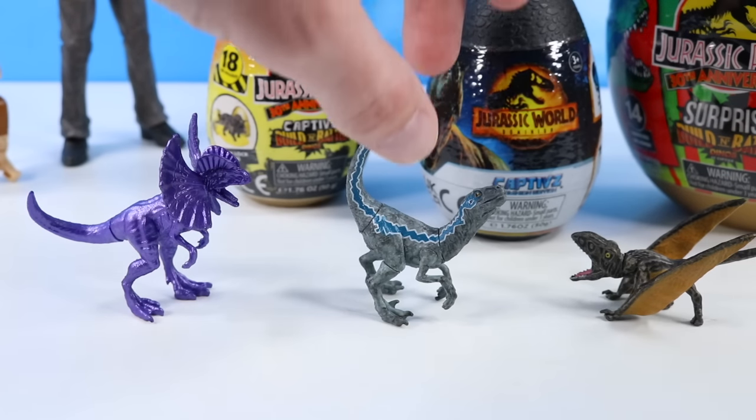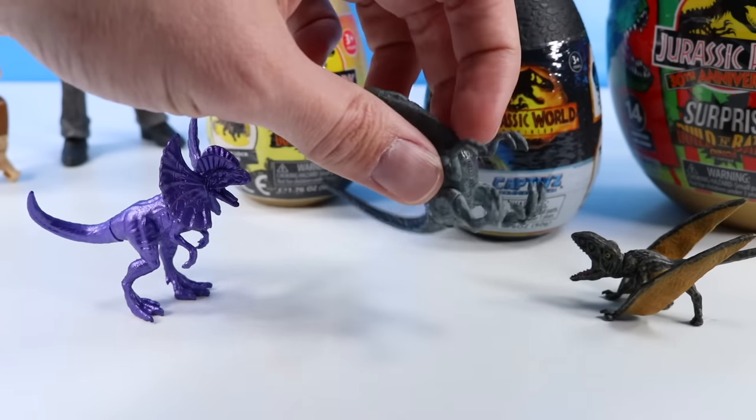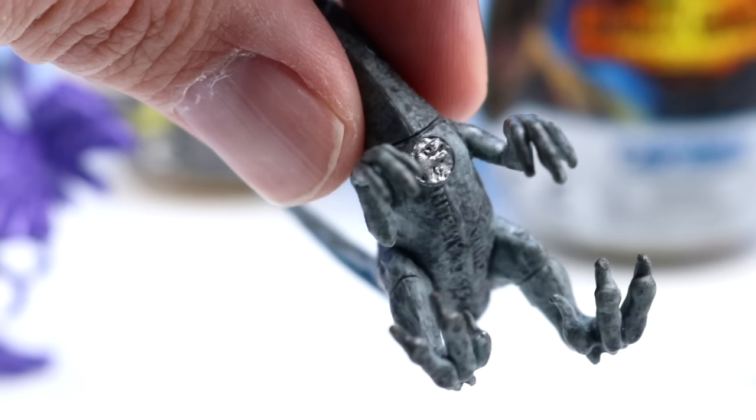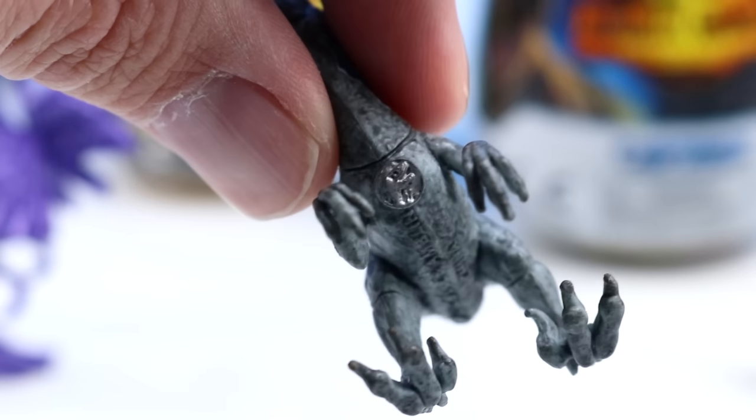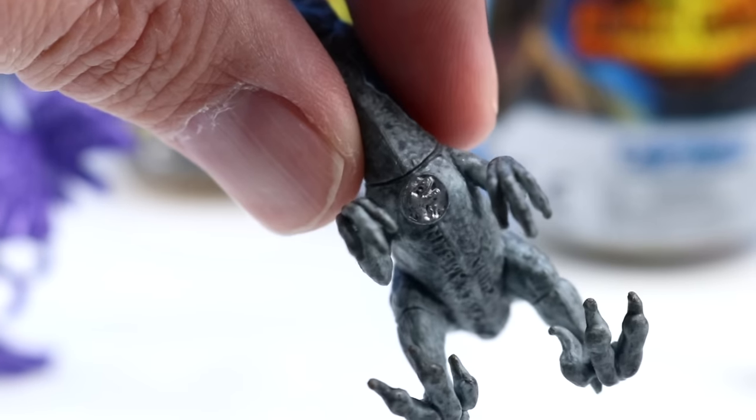And then somewhere on their dinosaur body, there is a little Captivz medallion-like thing. I sometimes call it a Captivz coin. It looks like a coin embedded into their body, so you know it's a Captivz toy.